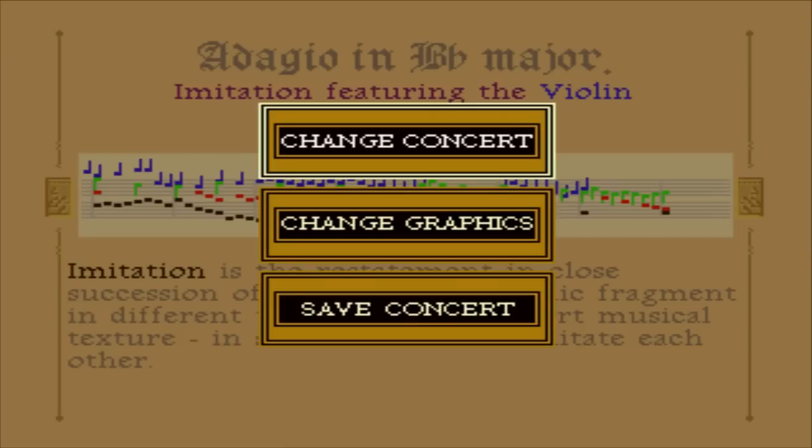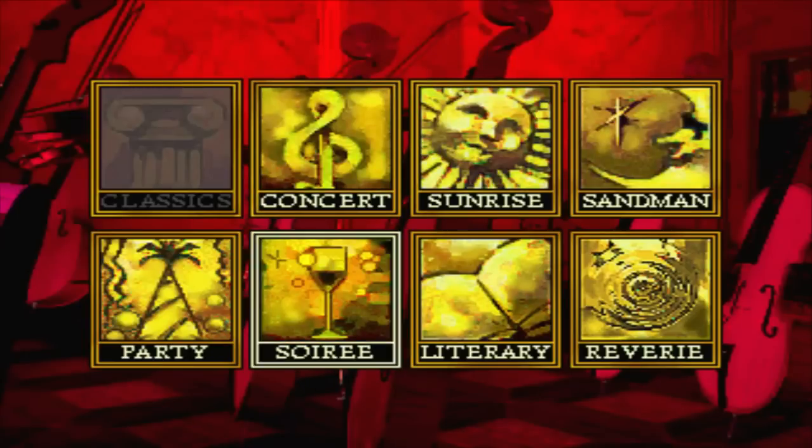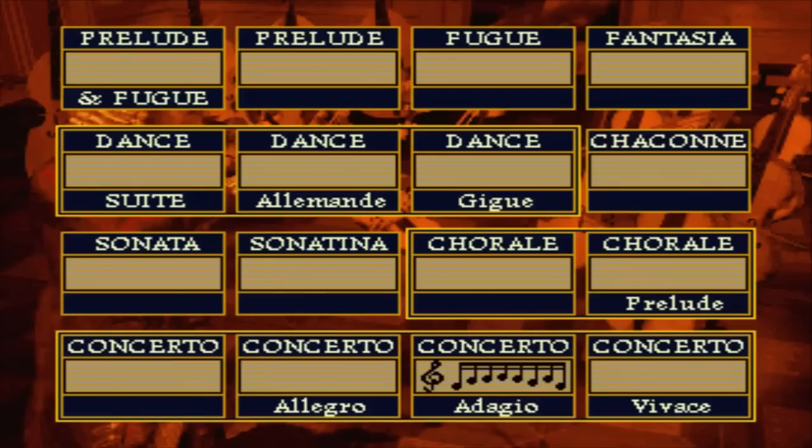All right, so let's see. What other kind of awkward concerts can we make right now? Let's do a couple others. Let's go back to a vocal fugue. I bet that sounds terrible. Oh, that could be interesting. Well, that's not unheard of. That's basically how a lot of Renaissance madrigals work.